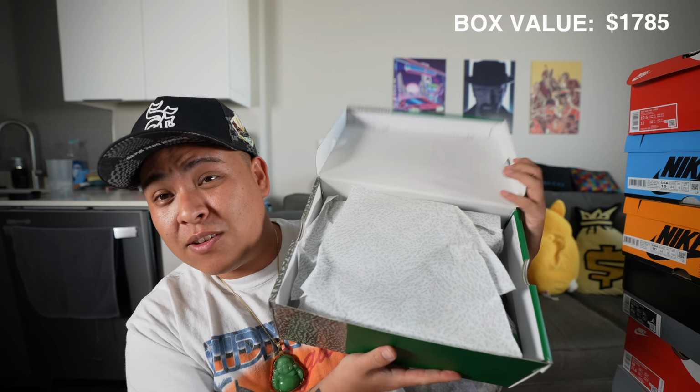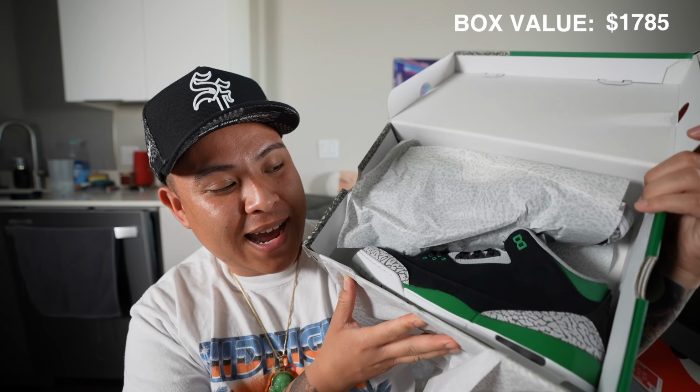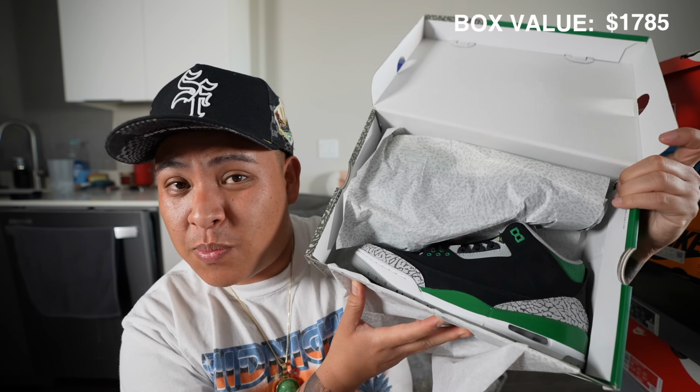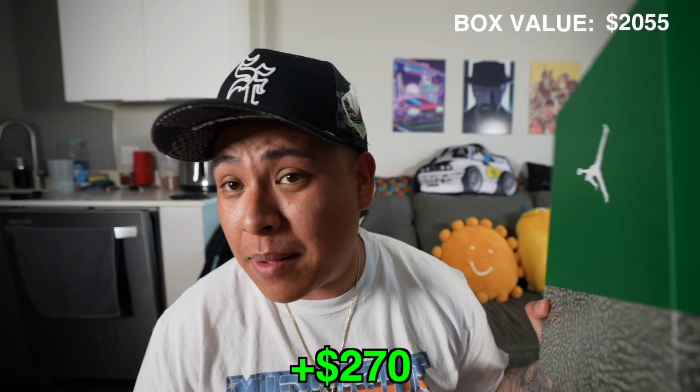Size 10 Pine Green Air Jordan 3s. I was just saying that this shoe would have been cool if they used tumbled leather. I personally think that would have looked so much better. And I've been in this green mood lately, but with the suede or nubuck upper, it just doesn't hit the same. Tumbled leather though, that would have been nice. But yeah, Air Jordan 3 Pine Greens.